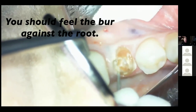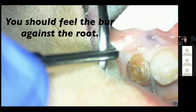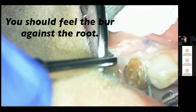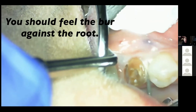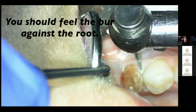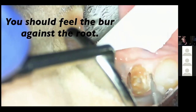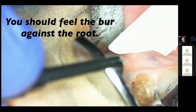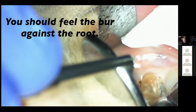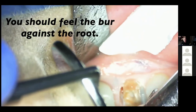to as far as I can go, creating a trough, which you can see there right now, where I'm going to insert an elevator. I love luxators. That's what I use 90% of the time. And I'm going to put the luxator in that slot, turn the luxator so the tooth goes away from the buccal. So it's pressured towards the lingual or palatal so I don't break the buccal bone.